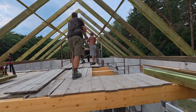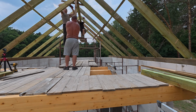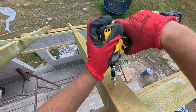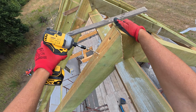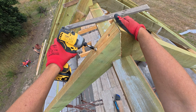We installed the back ridge beam and secured it with screws on each rafter. At the same time, we made sure the spacing at the top matched the spacing at the bottom. We used a simple piece of wood to stick between those rafters.